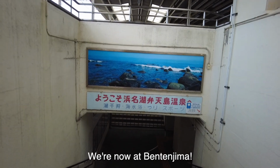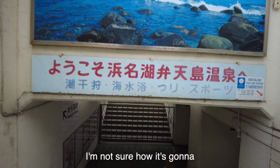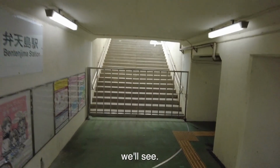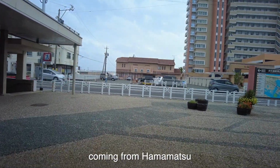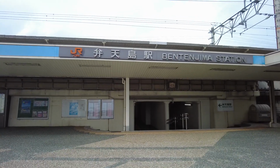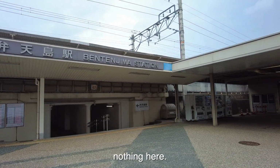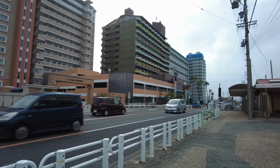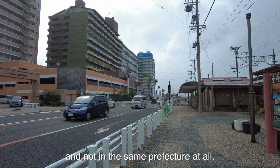We're now at Bentenjima. The winds are howling. I'm not sure how it's gonna turn out, but we'll see. Okay, this feels really strange. Coming from Hamamatsu, where it's a massive city, now it's almost nothing here. Feels like I'm in a totally different place and not in the same prefecture at all.